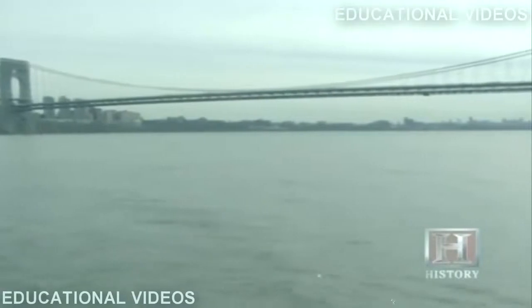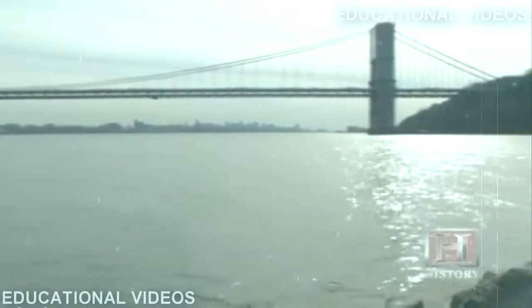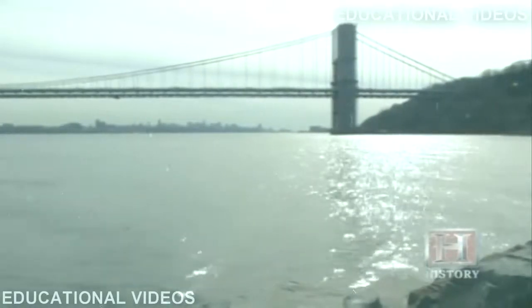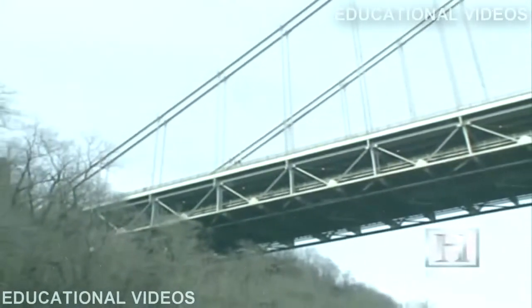Normally, suspension bridges have two concrete anchorages. But Othmar Amman recognized a convenient natural substitute on the New Jersey shoreline. Amman theorized that the New Jersey Palisades into which the bridge was being built were sturdy enough to hold the bridge's cables in place.